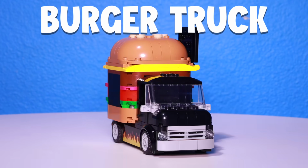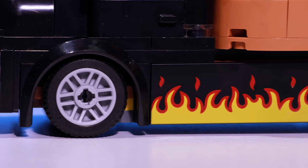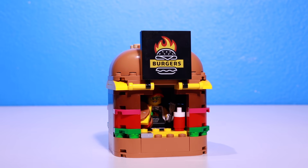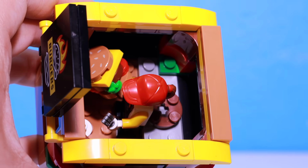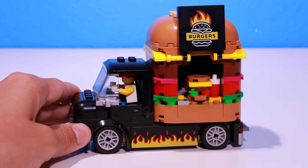Car number 14 is a burger food truck. Starting off, let's see how cool this truck is. We can pull up this sign that says burgers. There's fire prints on the bottom of the truck, and the burger can also come off the truck, so it can be a standalone burger joint. There's a door on the side of the burger, as well as the bun on the top can come off to see the inside. The roof of the truck can come off to put a minifigure in the driver's seat. And yeah, overall, I think this is a pretty cool set.